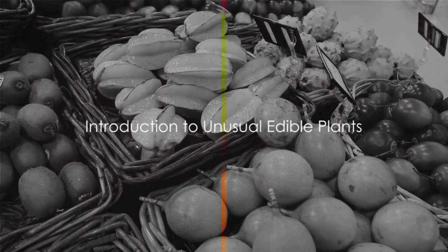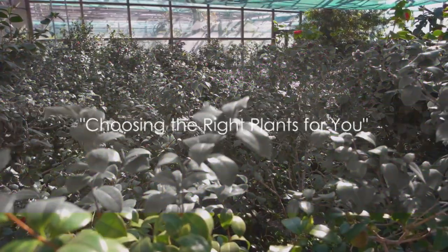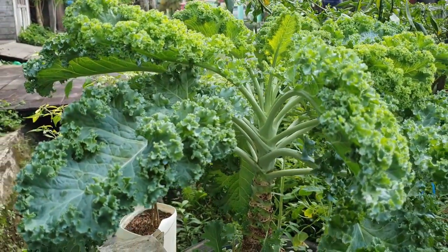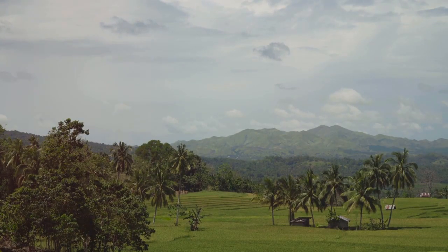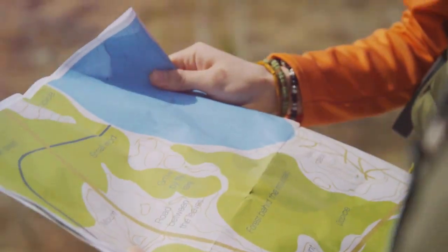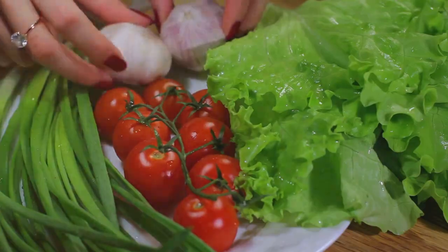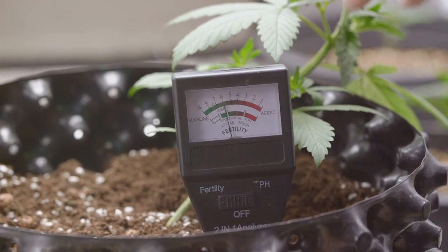Growing these unusual edible plants can be an exciting adventure, and we're here to guide you through it. Before we dive into the how-to, it's important to choose the right plants for your garden. Some unusual edible plants require specific climates, while others are more versatile and can grow in a variety of environments. For instance, roselle thrives in tropical climates, while ground cherries can adapt to cooler regions. It's essential to consider your geographical location and climate when selecting your plants. By doing so, you're already on the path to a thriving garden. Remember, the key to a successful garden is choosing plants that will thrive in your specific environment.